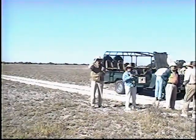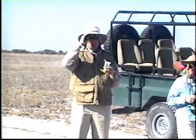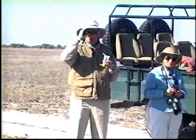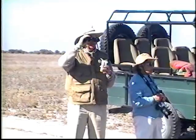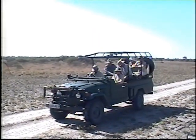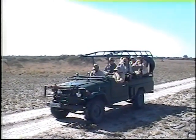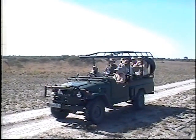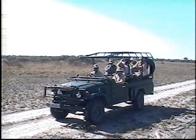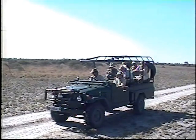On safari, I've just spotted an unusual animal. Ha-ha! There's Dick, looking at me with his binoculars. And that's what a safari vehicle looks like. It's a full load of people. You're not supposed to do that. You all are not supposed to do that yet. Don't let them do that, Jeff. Singing only on the last day. Yeah, don't let them do that.